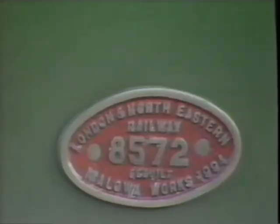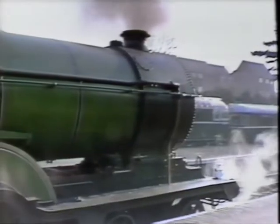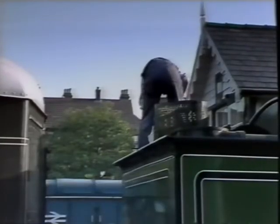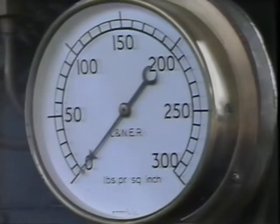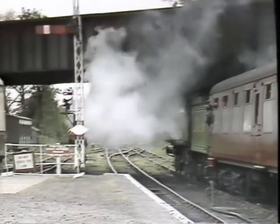Number 8572 gets pride of place on the North Norfolk Railway. Built in 1928, this is the world's only surviving example of an inside-cylindered 4-6-0. Well, we'll keep using it while we're... 8572 was saved for preservation, but had to wait over 30 years for restoration, finally returning to traffic in 1995.